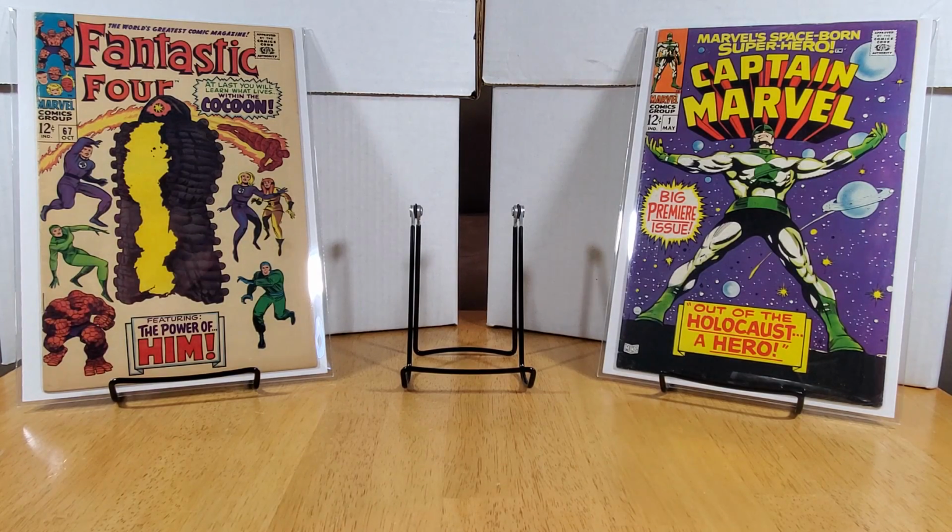Again, I've mentioned them before. It's an older couple that I just love buying from. They do a lot of local shows. Most of them are collectible shows, so most of these shows are a lot of sports memorabilia, baseball cards, stuff like that. And they're usually like the only comic book vendor. Sometimes there's toy vendors and stuff too.